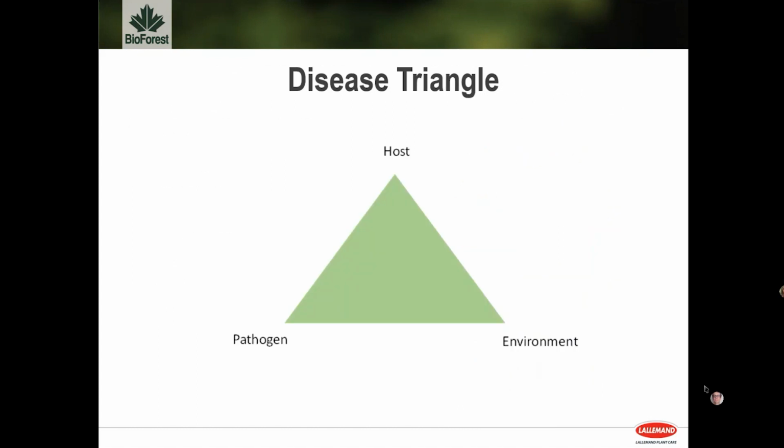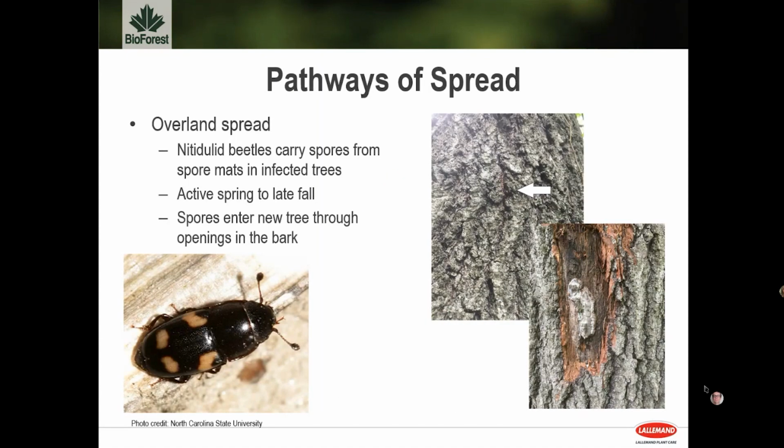Now, many of you may be familiar with the concept of a disease triangle, where the host, the pathogen, and the environment must all be present and aligned for disease to occur. With oak wilt, an extra factor is needed, which is an entry point, whether it's an opening in the tree, like a wound or a crack, or a root graft that allows disease to travel from one tree to another. So we'll go into a bit more detail about those different methods of spread.